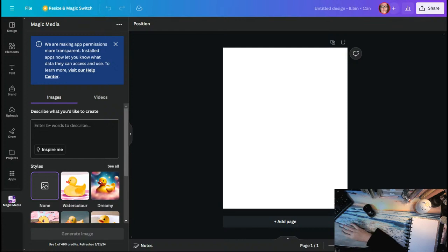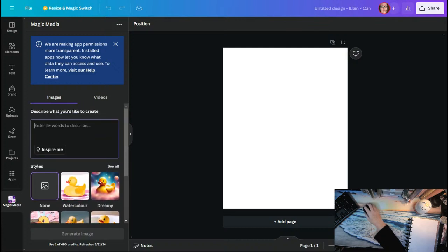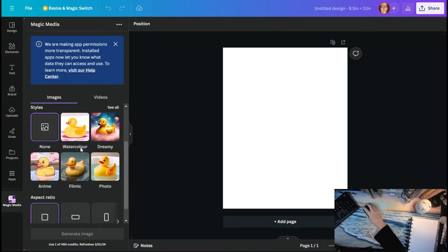Let's do something springy. You have to enter at least 5 words into the box here before it will generate anything. And down here you have a couple options. You got a watercolor effect, the dreamy effect. A lot of people who make scratch offs use that style. You got your anime, and you get the photo. We're going to do the dreamy today.